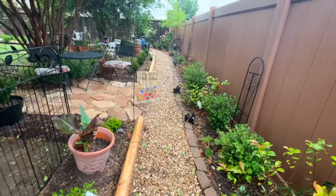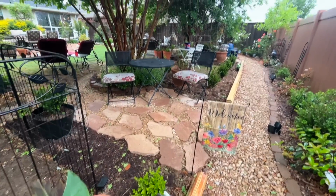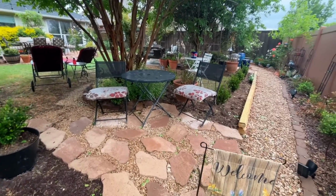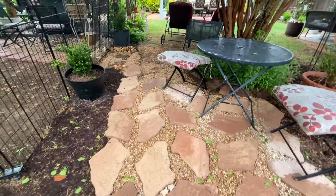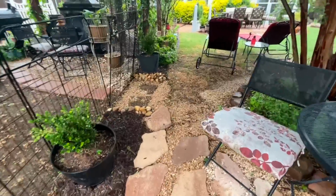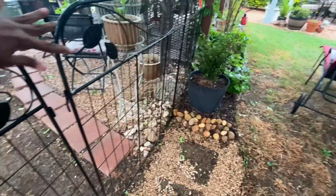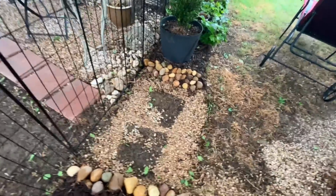But for right now, I am creating, I don't even want to call it a seating area. I just had a bunch of extra chairs and tables I don't have anywhere to really store. This is really supposed to be more of a pathway, and so now I can cut across here. My fence blew over with the storm last night. I need to fix it, but this is going to be a gate whenever I finish this area.